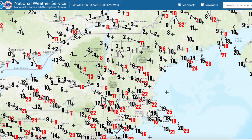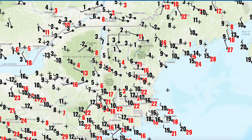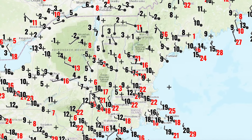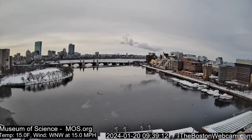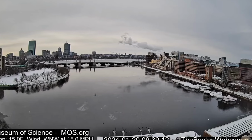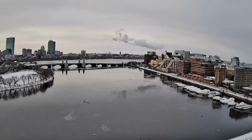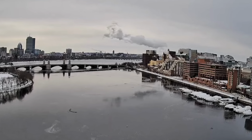This morning was, again, the coldest morning so far this season. Boston got down to 14. It's the third time we've done that in 4 days, coldest so far this season. And a respectable amount of ice there between Boston and Cambridge, where you can see the reflection of the emissions of the power plant generating steam there in Cambridge, reflecting on the ice. That's really pretty, isn't it?